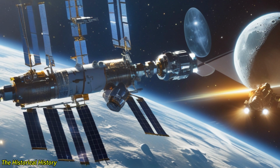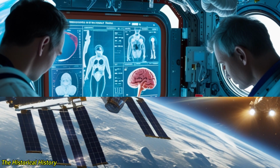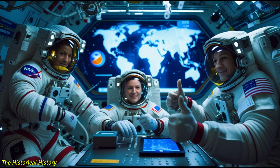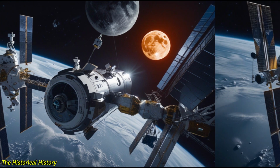Why was it built? The ISS was built for several key reasons. Scientific research: it allows scientists to study the effects of space on the human body and conduct experiments not possible on Earth. International cooperation: it promotes collaboration between space agencies, reducing costs and pooling resources. Future space exploration: the ISS acts as a testing ground for future missions to the Moon and Mars.